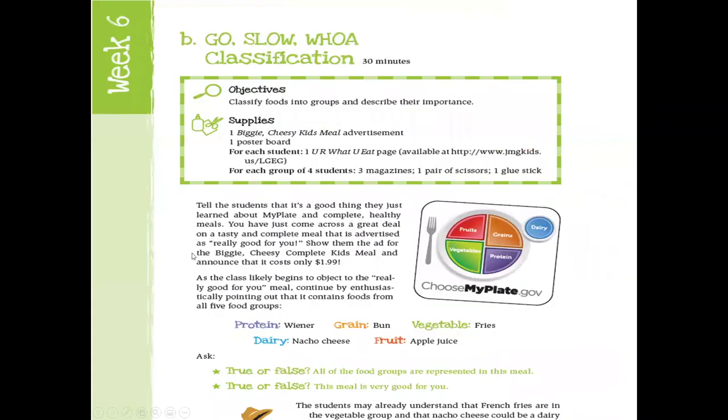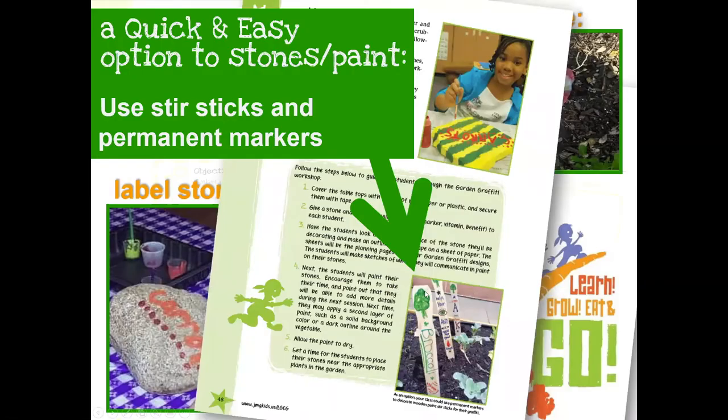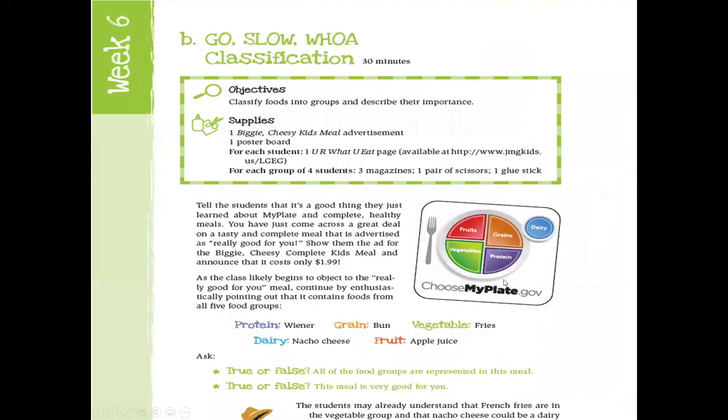Okay. Oops. I'll see if I can go back. If you don't have the little stones or broken sticks, we had a lot of groups that have used the paint stirrers and permanent markers. So, you know, whatever would work for you is great.